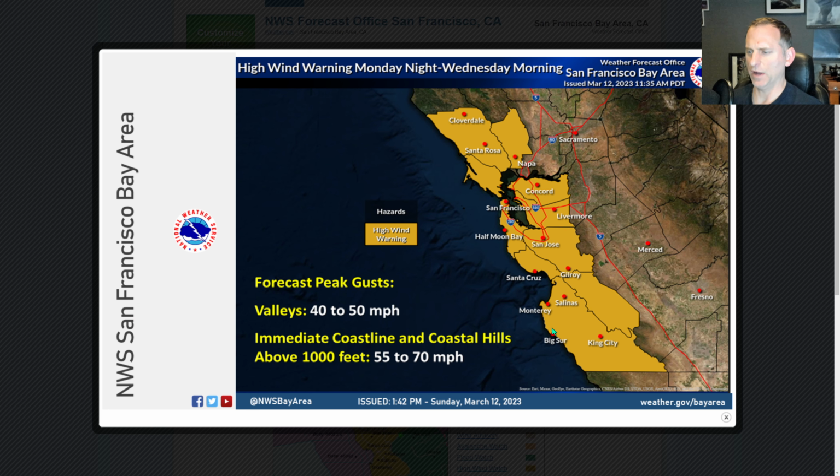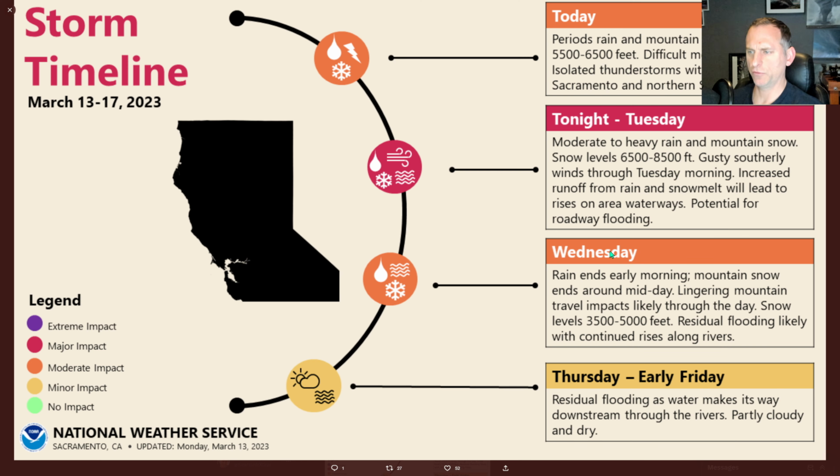High wind warnings in effect for a lot of the central coastline, including the Bay Area. Also, coastlines could hit 70 miles per hour, as well as hills above 1,000 feet across the region here. So yeah, power outages are likely here with this system coming in, folks. And so we don't have just the flooding to worry about. The winds are an issue as well.